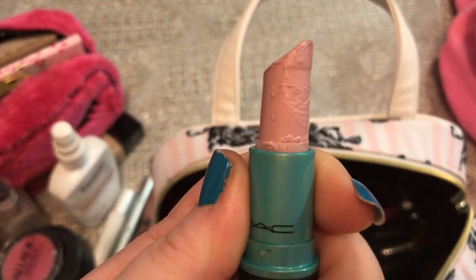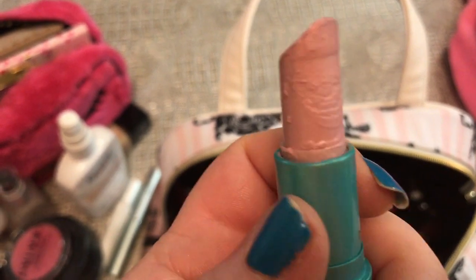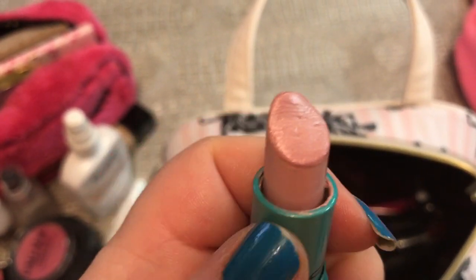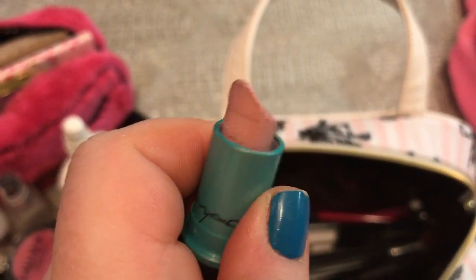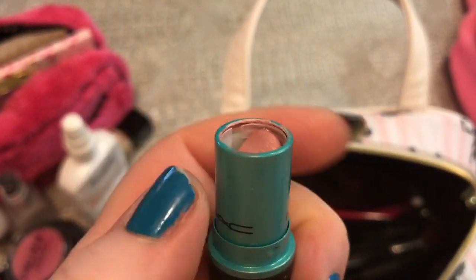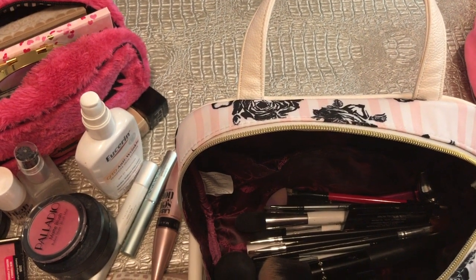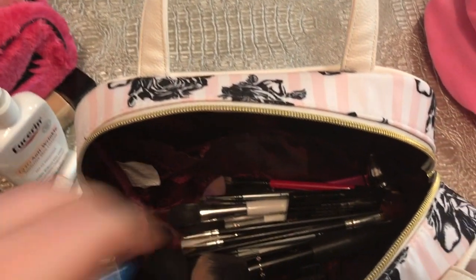I have used this a lot. I mean, look how tore up it is. Oh my gosh. I use this as like a highlighter on the middle of my bottom lip. And it's a gorgeous color for that. No matter what shade of lipstick you're wearing, put this on in the middle of the bottom of your lip. And you get that nice highlight making your bottom lip look fuller.